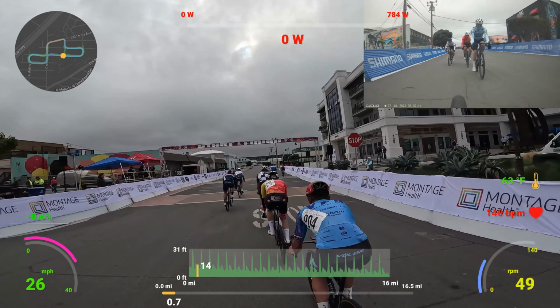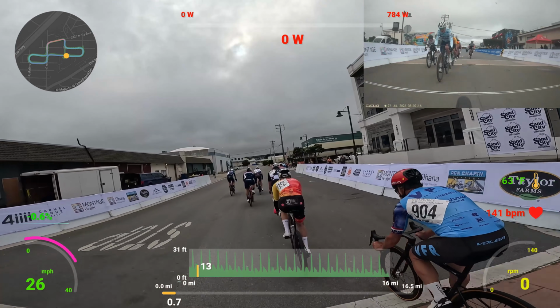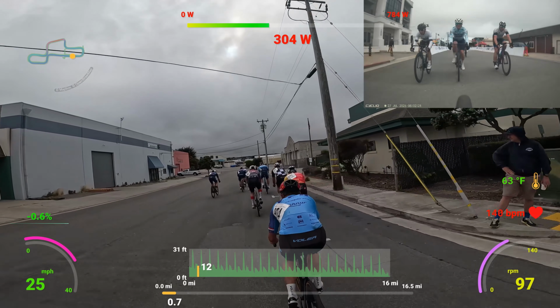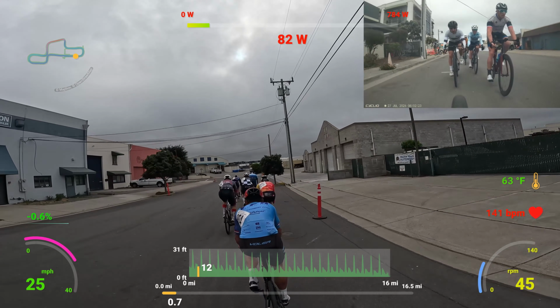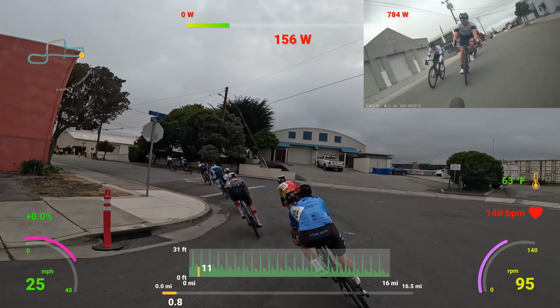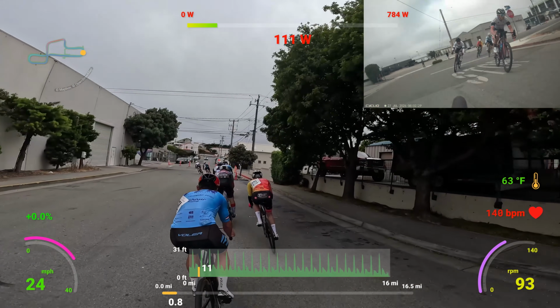Probably what I'm going to do after I make this video is make another video just with the raw footage, so to speak. It'll basically be what you see now, but without any fancy editing or voiceovers. What you've seen so far is pretty much what we did the whole race. We were lined out. We were going pretty fast for a bunch of old guys.